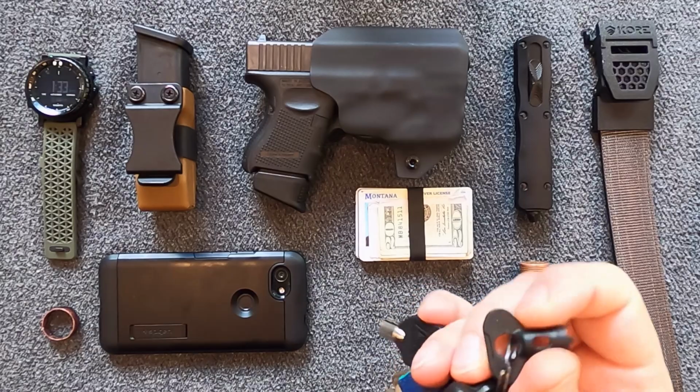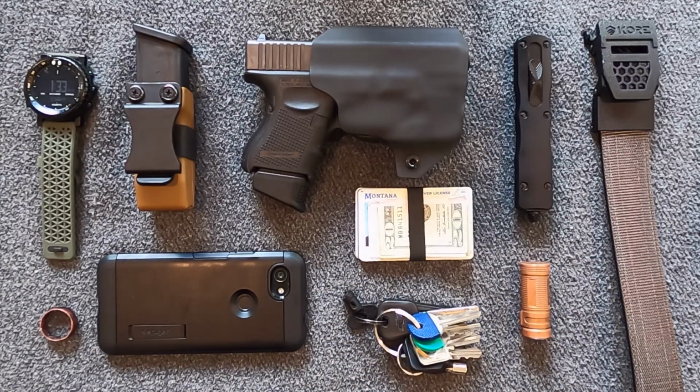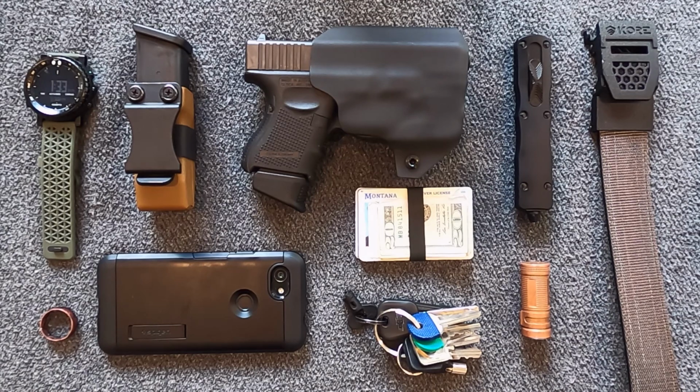This is a Magpul one from the Magpul backup sights. And I'm stoked for the Generation 3 backup sights coming out soon.